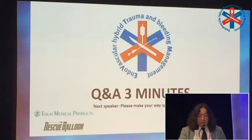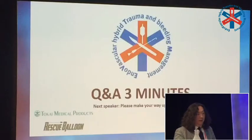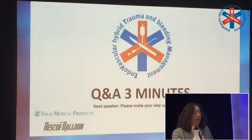We aggressively scan the patient, and most of the time the whole team is together, so we can discuss over the CT images. So I think we don't have any delay during the process. That's why we use it aggressively.